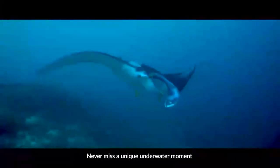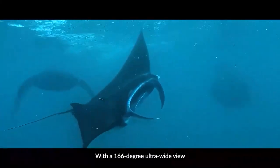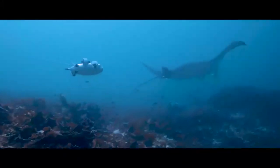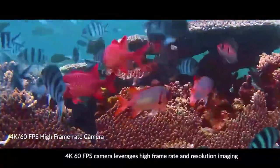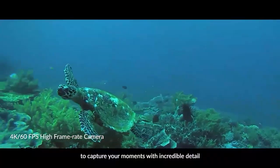Never miss a unique underwater moment. With a 166-degree ultra-wide view, experience and capture much more in a single shot. 4K 60 frames per second camera leverages high frame rate and resolution imaging to capture your moments with incredible detail.